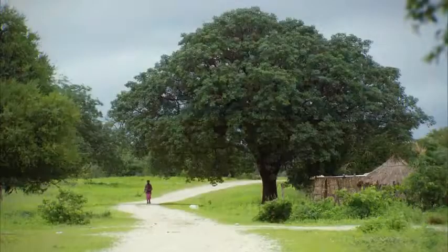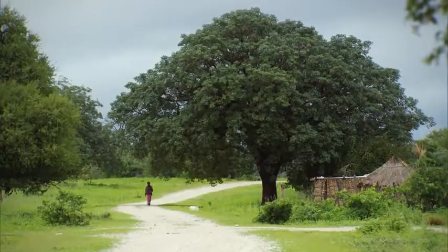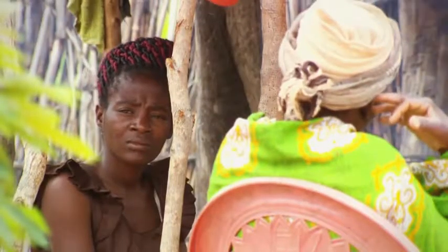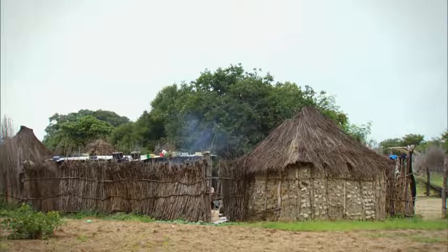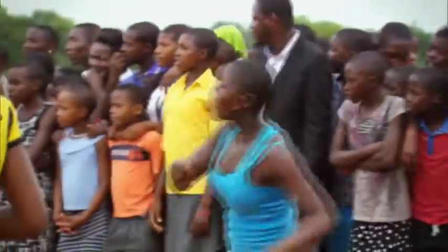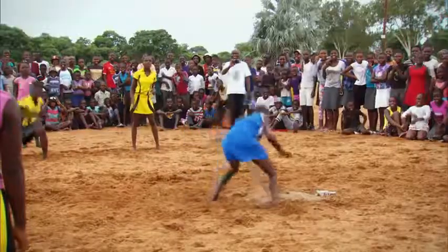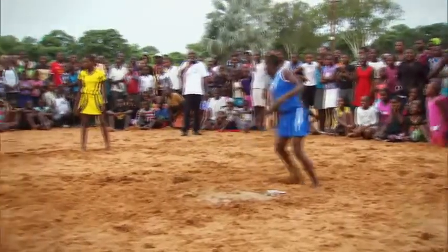In the last of our series of reports from Namibia, Transworld Sport headed to the Kavango region in the far north of the country, close to the border with Angola. Arriving in the small village of Sambio, we were keen to find out more about the little-known game of Butu.